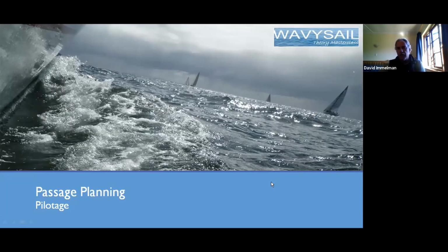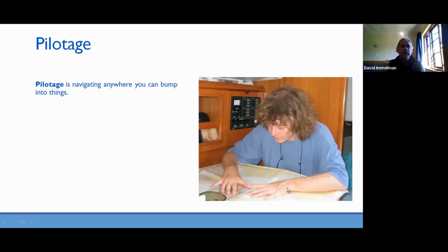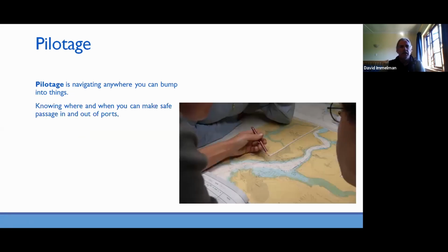Okay? So to start with, I thought, well, let's leave the port. So pilotage. Okay? Pilotage is navigation where you can bump into things. If you're in the middle of the Atlantic, you wouldn't be piloting, you'd just be doing nav. So pilotage is specifically where you can bump into things. Okay, so that's knowing where and when you can make safe passage in and out of ports. Okay, so that's pretty obvious.